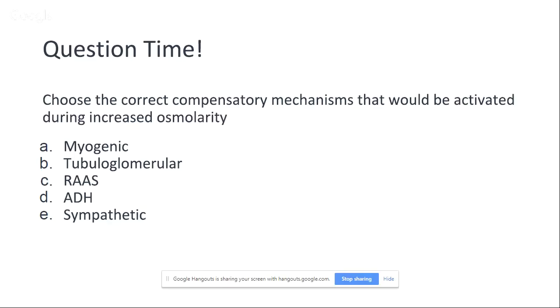Cool. This is kind of a buzzwordy question, so know it. You should probably know this one. No, you should all learn this, and everything else.